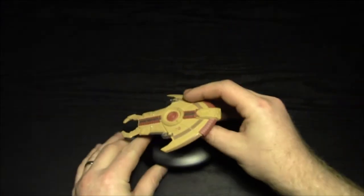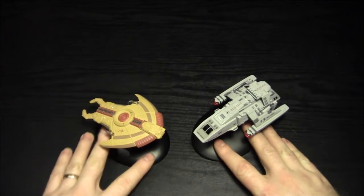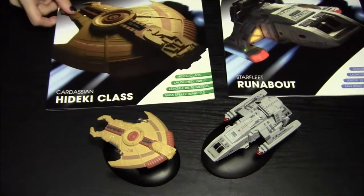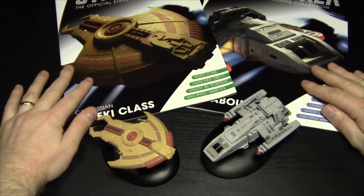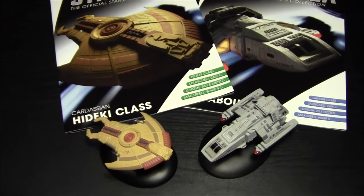So let's drop the cameras, bring the two together. And the two magazines splayed. I like the phaser one. I like the phaser ship.